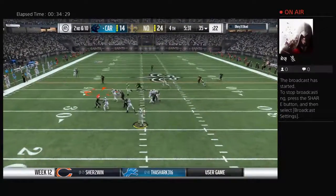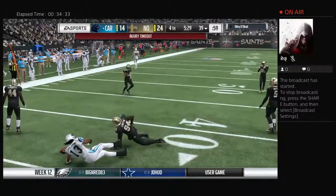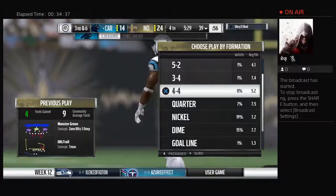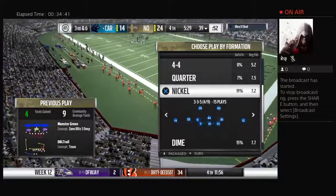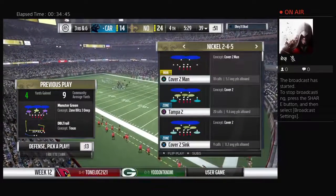Throwing again. Mariota on 2nd and 10. Caught on the left side by Benjamin. Now a look at Smith. Not sure exactly what happened, but he's still down. While the training staff works on him, we'll step aside and be right back.